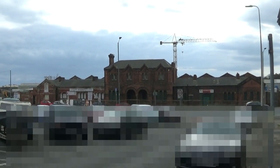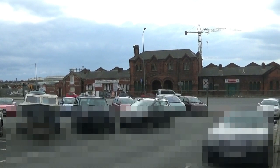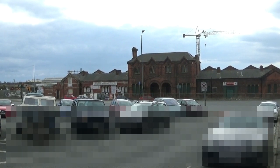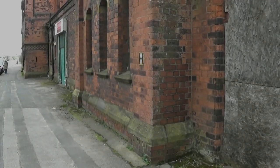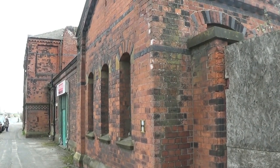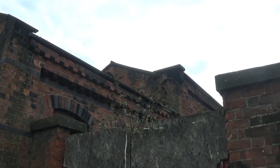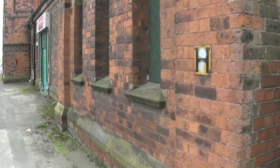And this is the Piece de Resistance. This is the old Barrow Station. The original Barrow Station. And until they built the new station, what we now know as Barrow Central Station, in I think it was about 1882 or 1888, I'll just have to check. This was the only station. Yes. 1882 it was. I've just checked.